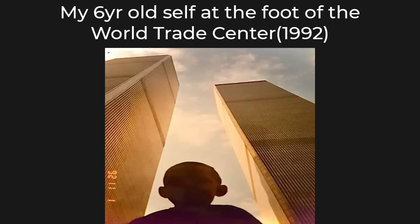My 6-year-old self at the foot of the World Trade Center, 1992. Here are pics from my job on a 2,000 feet tall radio tower, working for maintenance. The views are incredible.